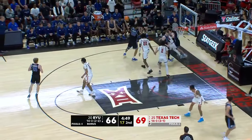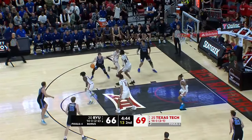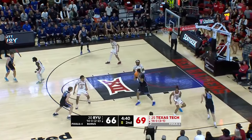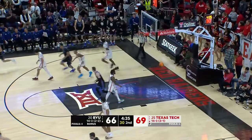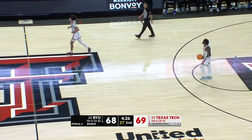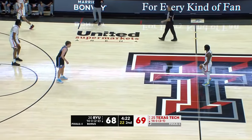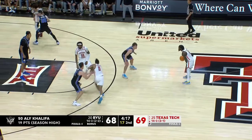See if they look for Khalifa. He has 11 points in the second half. Mid-post, Khalifa spins on Washington. Nice. Oh, he's taking Washington to the cleaners now. And Warren Washington has to play a lot of minutes, Rich. You can see he's fatigued. And Ali is really doing a good job of taking advantage of that fatigue. 13 second half points for Ali Khalifa, almost single-handedly keeping the Cougars in this one.